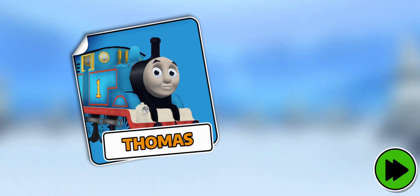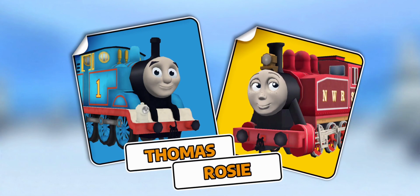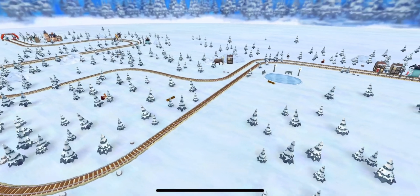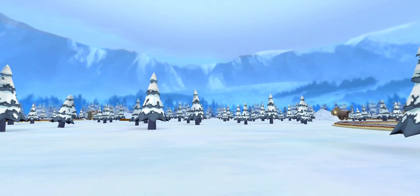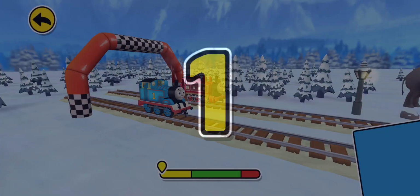Then, Rosie told me that the ship carrying the new boiler had been slowed down by the snowy weather. The new boiler wasn't expected until the next day, which would be too late for the poor animals. I had to rush to the animal park, even though the rails were covered in snow. Let's race! Three, two, one, go!